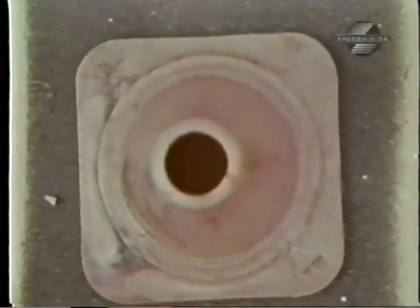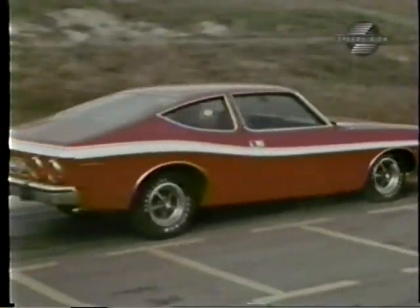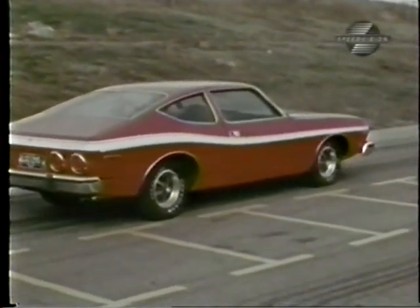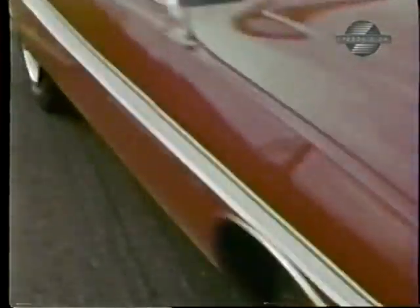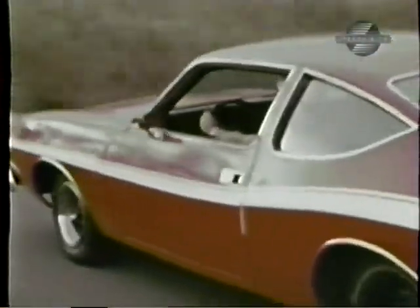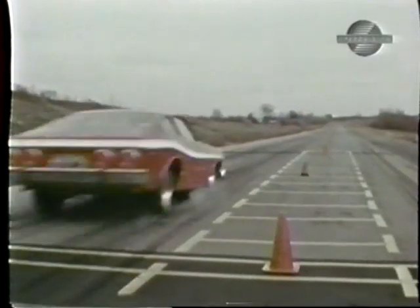The Matador features 10.9-inch power-assisted disc brakes up front with 8.5 by 2.5-inch drums in the rear. The stop from 30 took only 29 feet. Stopping distances were short and good. However, erratic locking of the rear wheels made straight line stopping very difficult.